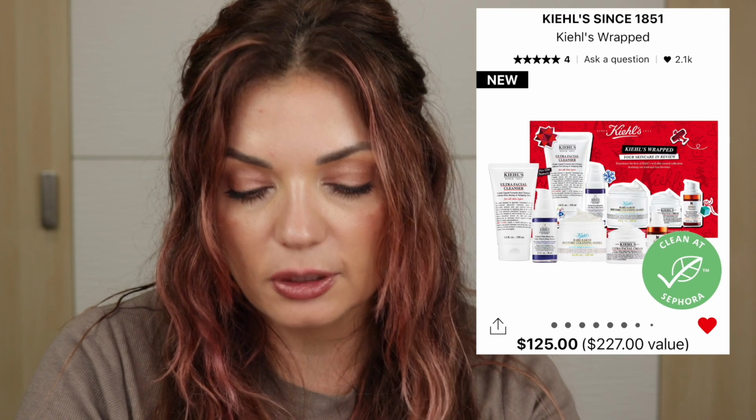A retinol serum is really something that just about every skin type should be using. So I think that that's great. You also get the Powerful Strength Line Reducing and Dark Circle Diminishing Vitamin C Eye Serum. So an eye serum is really nice. I love vitamin C in my skincare. I think that that would be another great option. And then you get the Ultra Facial Cream, which is just such a beautiful hydrator.